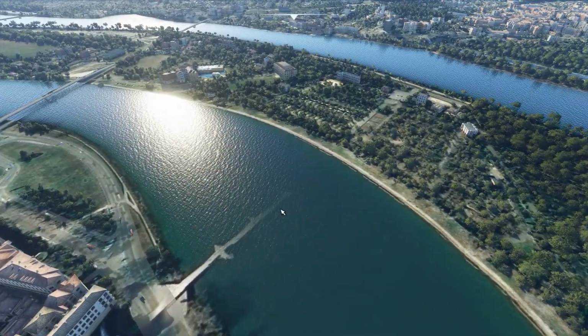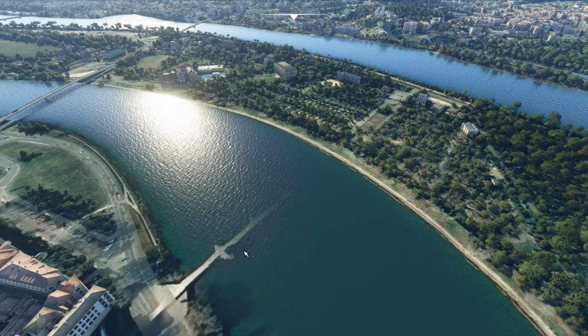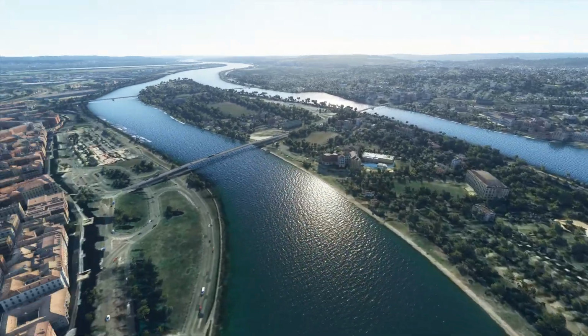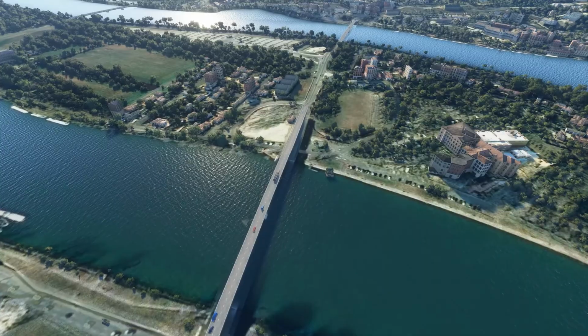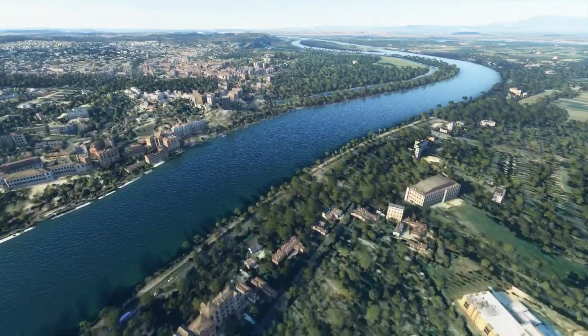This is the famous Pont d'Avignon. It doesn't cross the river anymore. It's a ruin. But it's not even showing up as a bridge. What a pity. Someone needs to really do Avignon. It's fantastic. This is a normal road bridge that can then take you, I believe, over here somewhere.